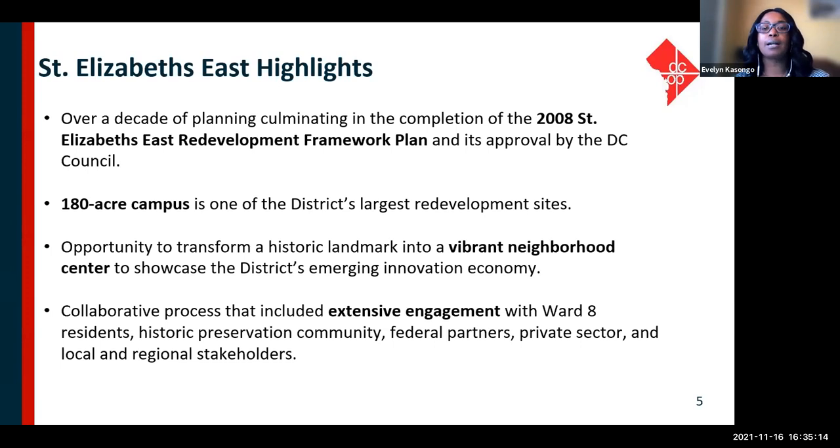So today we're going to talk a little bit more about the East Campus and the development that's occurring on that side. A lot of planning has taken place on the East Campus of St. Elizabeths, with the culmination being the completion of the 2008 St. Elizabeths East redevelopment framework plan, which was approved by council at that same time.